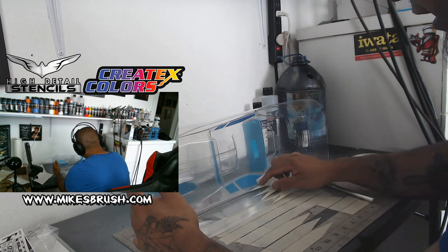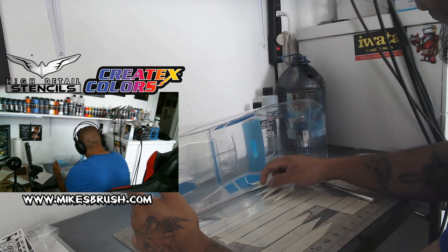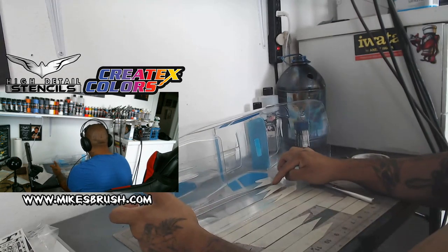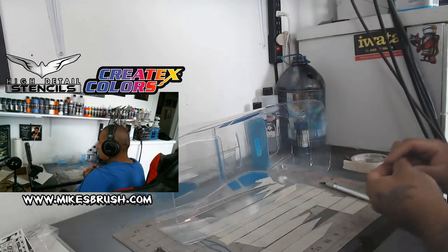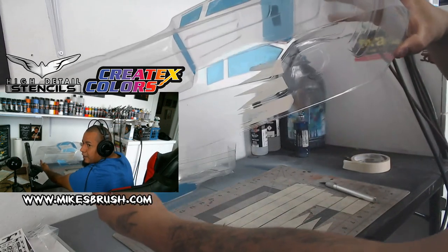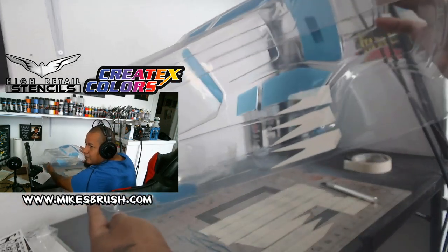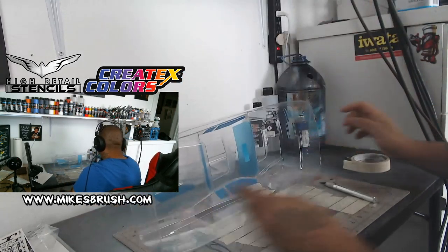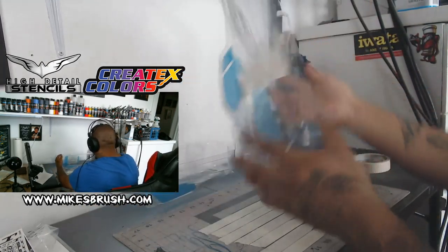Looks really good. I like that. All right, cool. Got that in there. Take that piece off. See those streamers coming towards the back, right? We got those. Same thing on the other side.